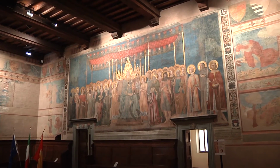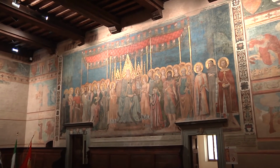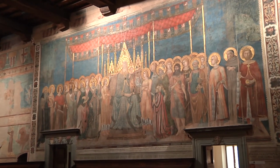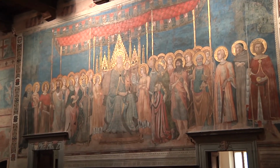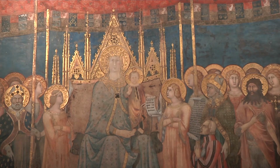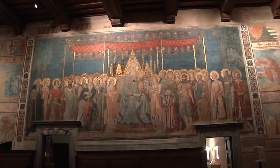On the right wall is Lippo Memmi's Maestra, executed in 1317. Lippo is a painter of the Sienese school, active in the first half of the 14th century, and a follower of Simone Martini, with whom he also has a familial connection, as Martini married Lippo's sister Giovanna in 1324.